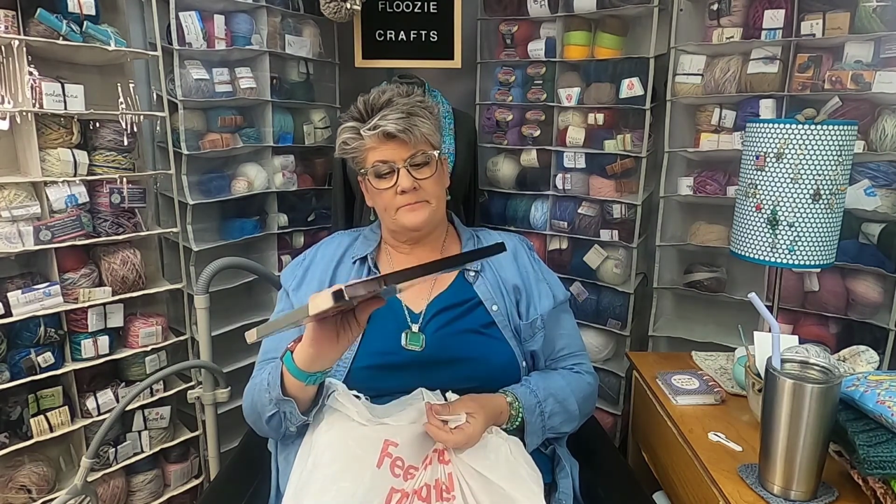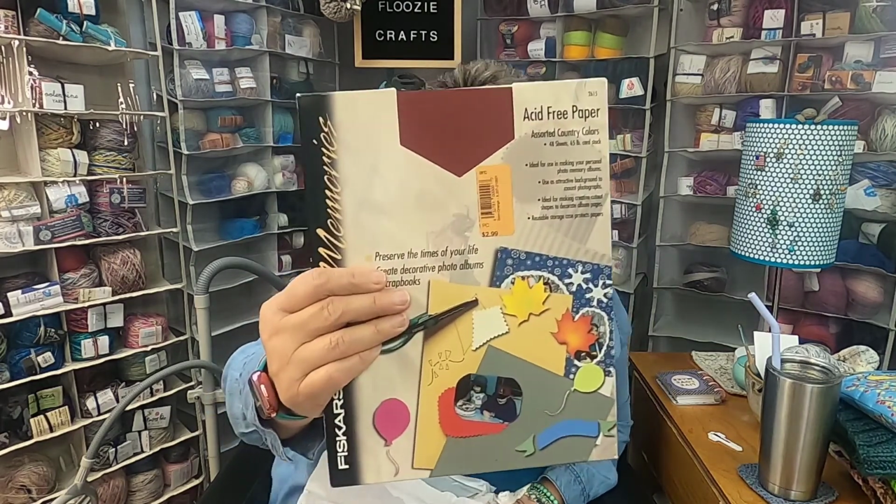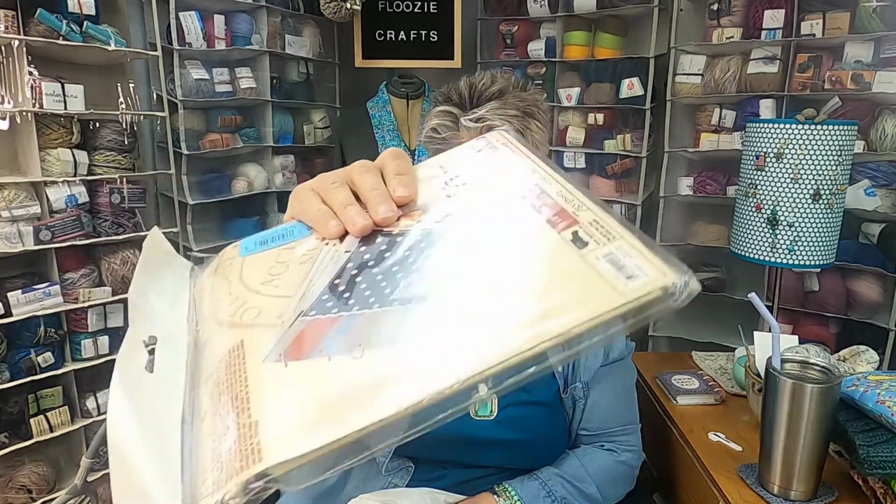$2.99 for a package of acid-free paper. These are like a neutral color. This is Fiskars photo paper, so this would be great for the memory book that I'm going to be doing. This is a journal kit that has the front and back covers. You're supposed to put material on this, but I'm thinking I'll probably use paper.